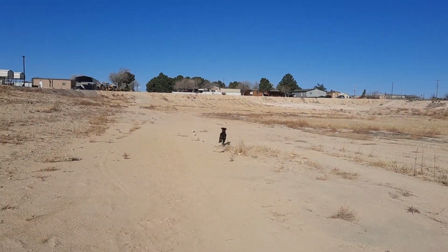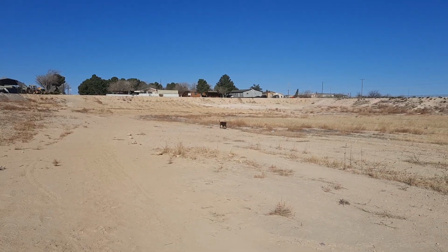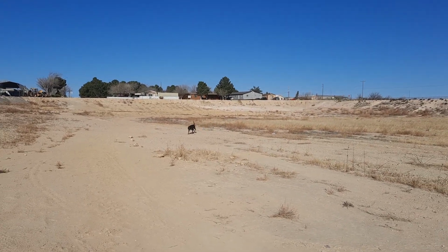There she goes. It's nice to have a place where I can bring her out and she can get a little ball chasing in, because she loves to do that.